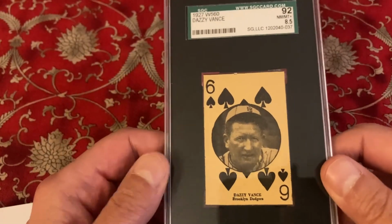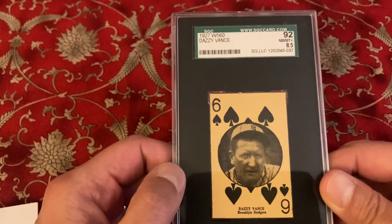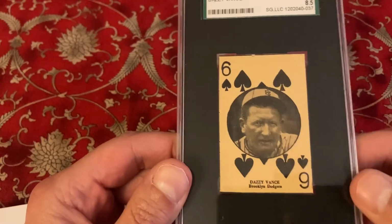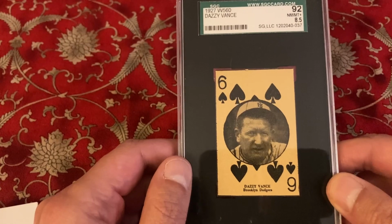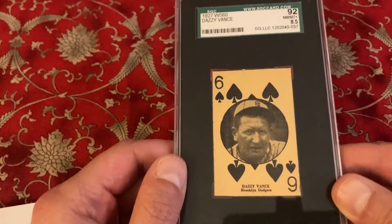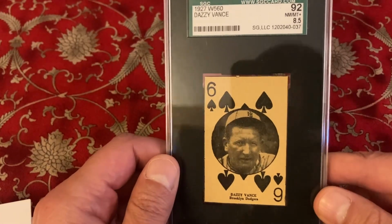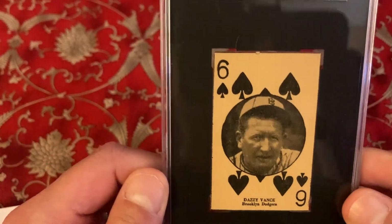All right, the first sharp card I've got here is a Dazzy Vance 1927 W560. Dazzy Vance is a Hall of Fame pitcher for the Dodgers. His best season, he won the Triple Crown of pitching. He led the league in wins, strikeouts, and ERA, and he actually led the league in strikeouts 7 times. This card is graded 8.5 by SGC. If you look at it, it is really, really sharp.